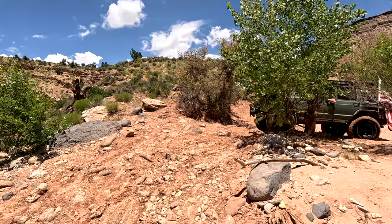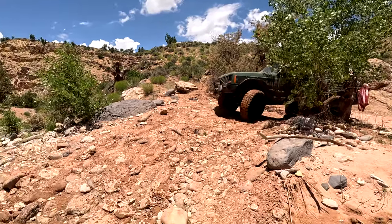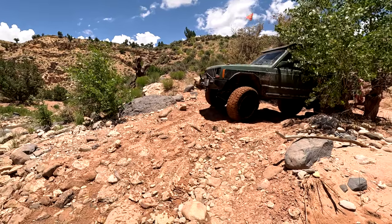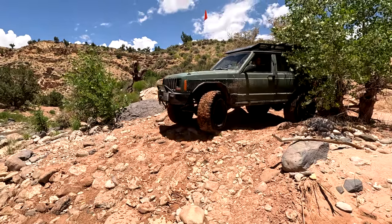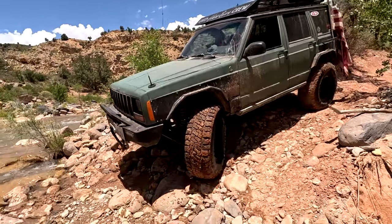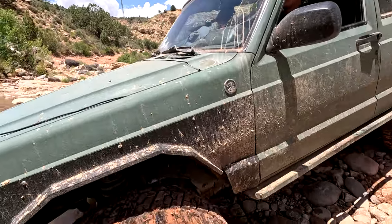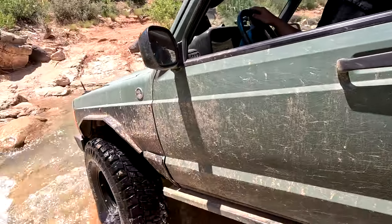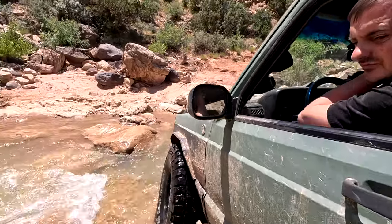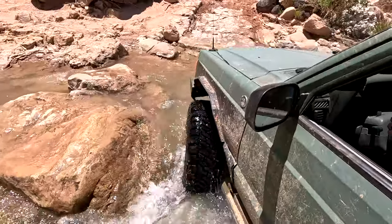I'm gonna hitch a ride on some rock sliders. But the water's not bad. Really swimmable though. Let me hitch a ride. Woo!